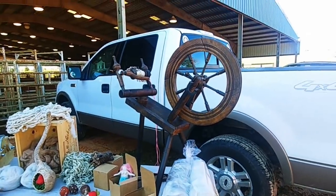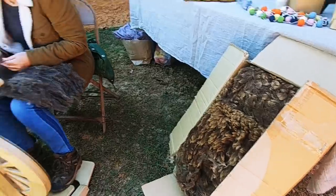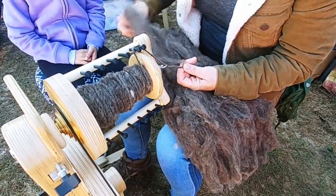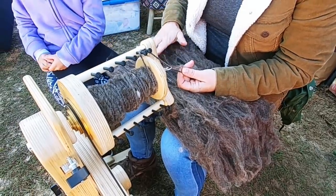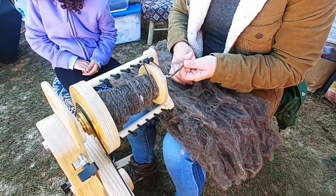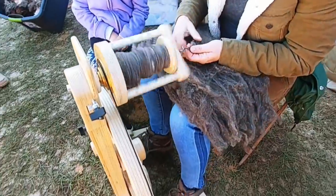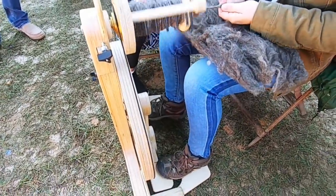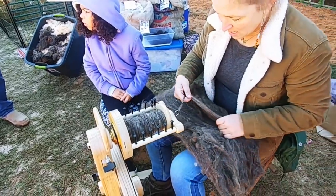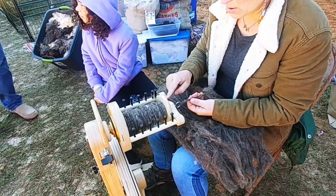I was telling Havana, that's a nice name, that this is called a bat. This is the form it's in when it comes off of the drum carder. When I go to spin, you just have to thin it out, and when we thin it out like this, it's called drafting. The drafting allows you to control how thick you want your yarn.